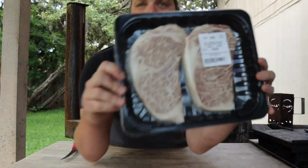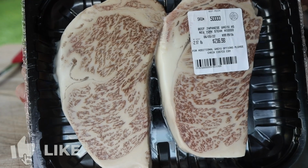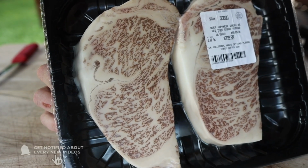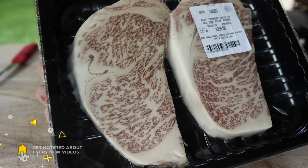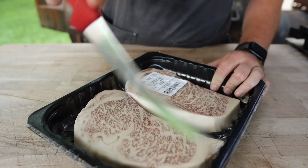These are some Wagyu A5 New York strips. And believe it or not, I got these at Costco. I was running through the aisles of Costco the other day, and in the freezer section, they had a big pile of these Wagyu A5 New York strips, and they look pretty damn good. So I had to know, is Costco Wagyu any good? Today, we're gonna find out.